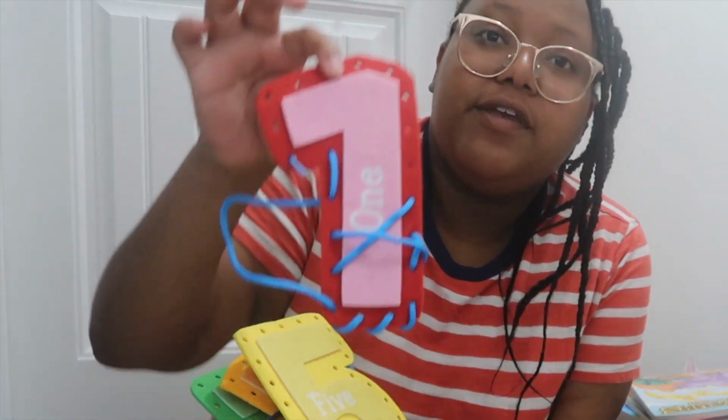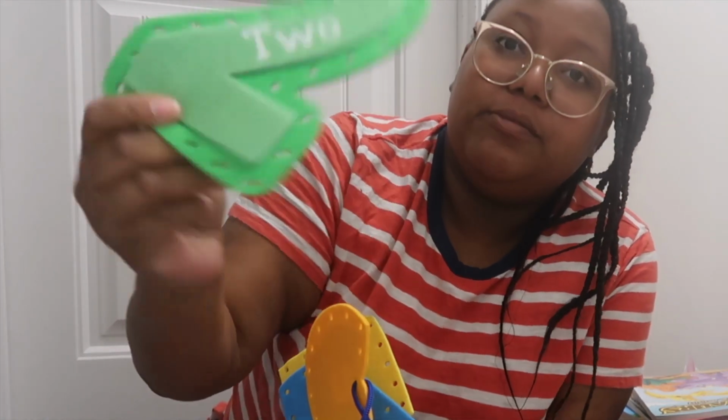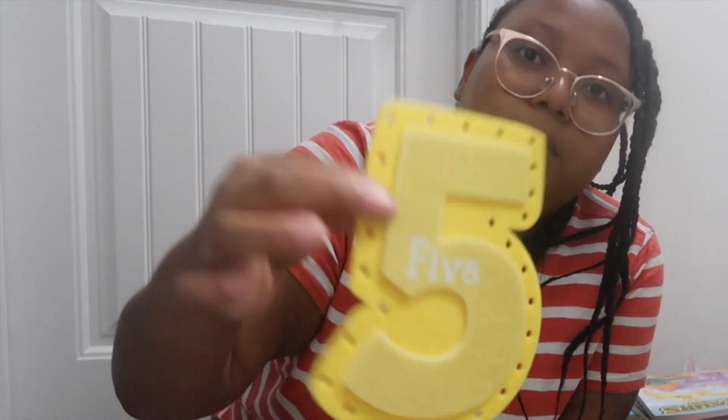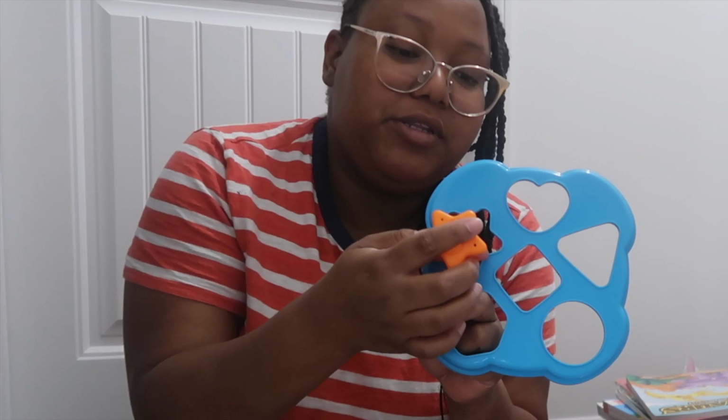And then the last one that we have is the numbers. So it does come with string that they can lace around the sides, but I threw the string in the trash for most of them because I really just brought it for them to have recognition of the numbers and stuff. So the last item that we have came from Walmart, and it's just this little shape sorter. My 2-year-old loves this, and I'm pretty sure y'all know how a shape sorter works. You just put a little thing in the hole, and you can go over what shape is what, and it also helps them with their fine motor skills.